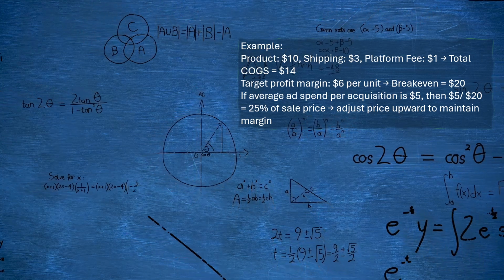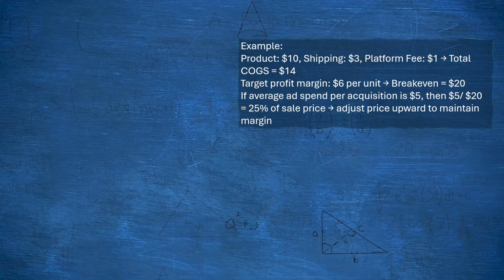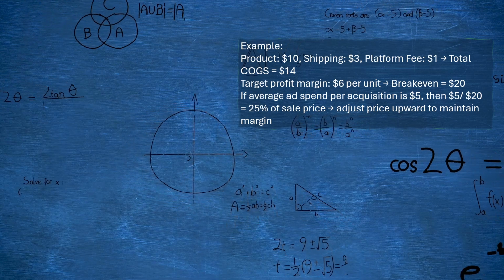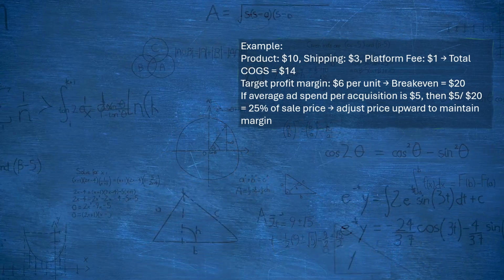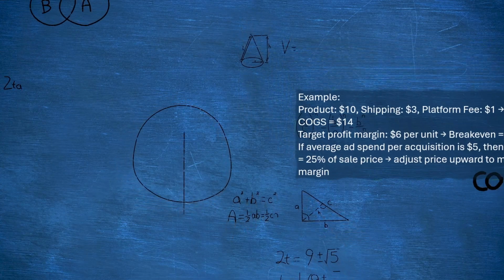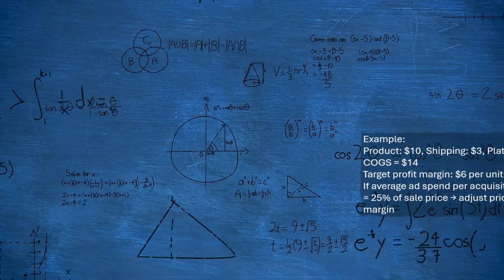But there's one more piece: advertising. If you're spending $5 in ads to acquire a customer, that $5 is an extra cost that eats into your margin. In practice, you might price the product at $25. That allows you to cover $5 in advertising, $14 in product costs, and still keep $6 as profit.